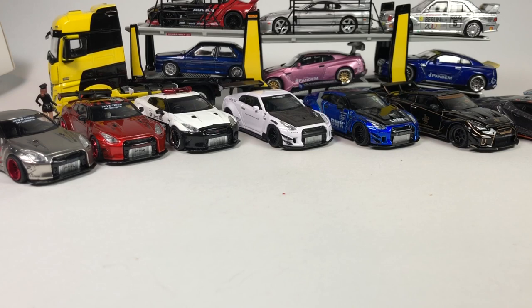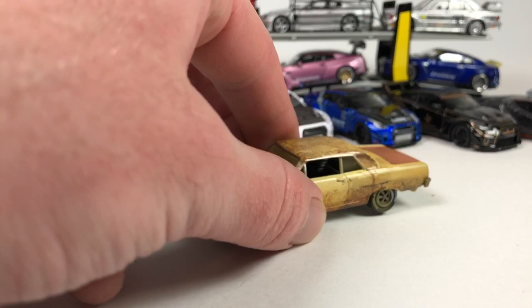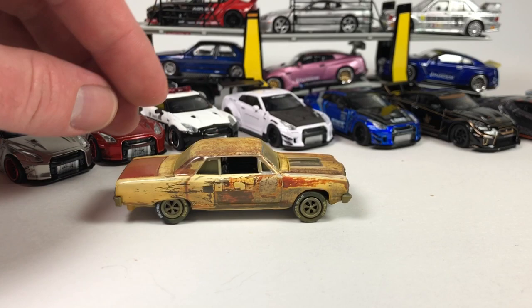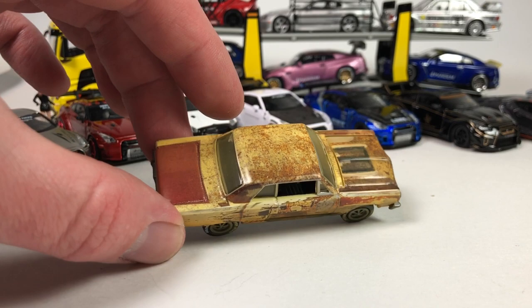And then lastly, this is a cool idea. So they did an unrestored and a restored 1965 Chevy Chevelle. I love when diecast companies do the weathered stuff. I think it's just really, really cool. This one looks like it's got a jammed up wheel as well. But look at what they did with that. That is just quite cool.